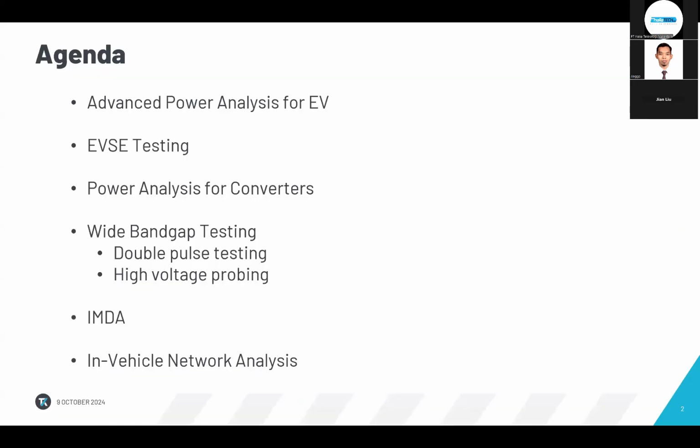Okay, so here is today's agenda. First, we give a brief introduction about the EV power analysis, and also some scenarios about EV supply equipment testing, and also the converters power analysis. Then today's latest wide band gap testing, mainly focusing on the double pulse testing, and also how we see the high voltage probing in real testing scenarios.